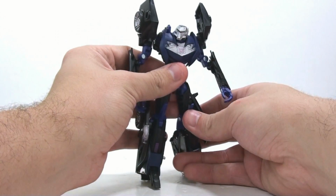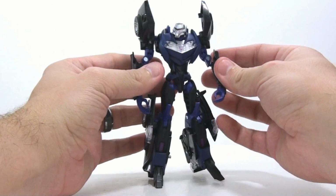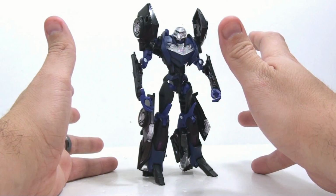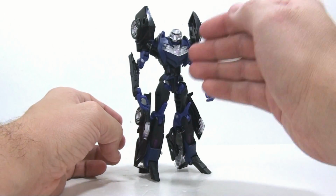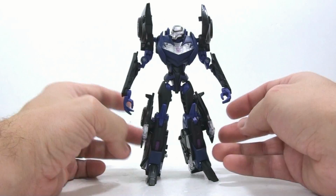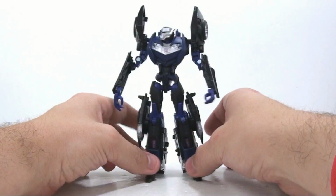Now, when it comes to the actual robot mode for this guy, I am really on the fence. And when I say that, I'm only on the fence because I have a hard time trying to think of a Transformer Deluxe figure that I like in terms of robot mode more than this guy. I mean, even though he's got kind of janky arms, they really actually kind of look like that on the show. This figure just absolutely impresses me.